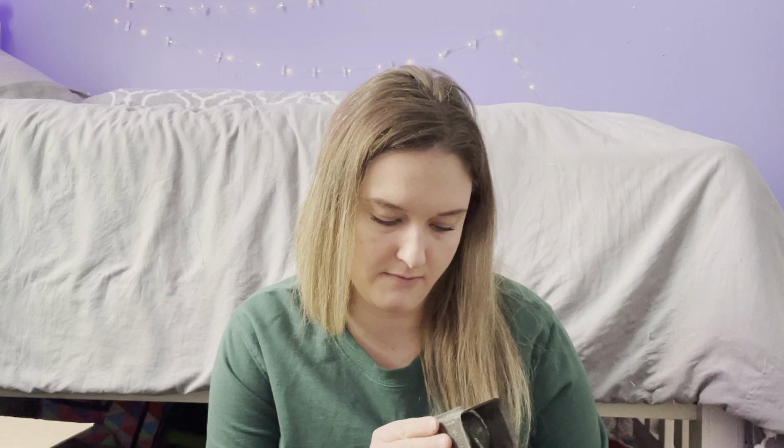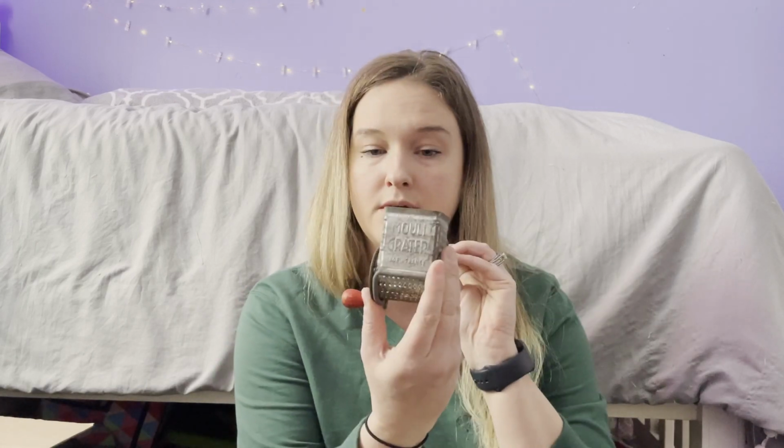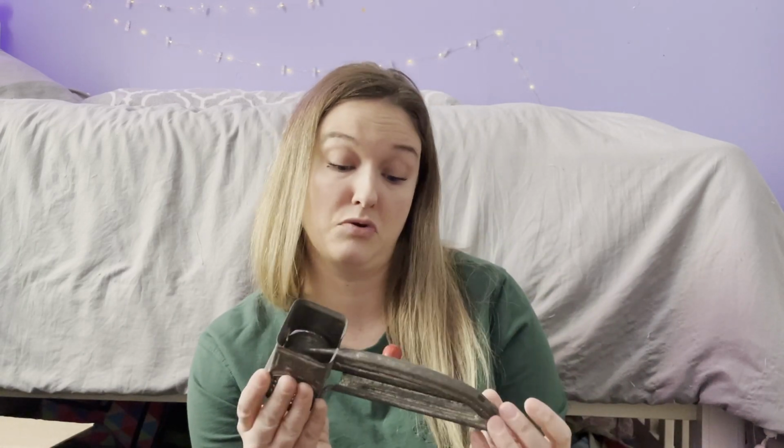Like I said, this happens a little often where people come in and bring things. Oh, this one's actually made in France. Now I'm reading it. That's pretty cool. Made in France. And it's old and has a red handle.